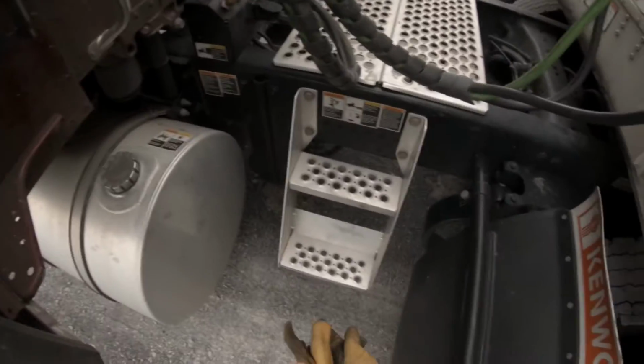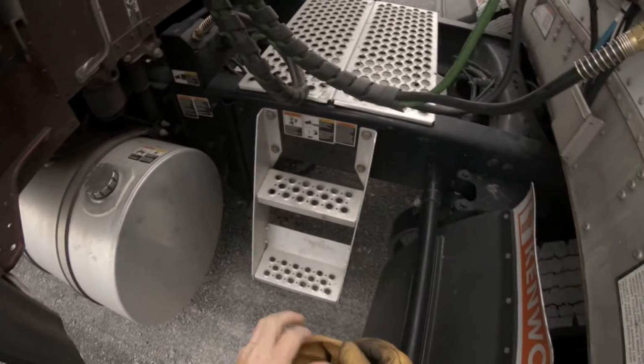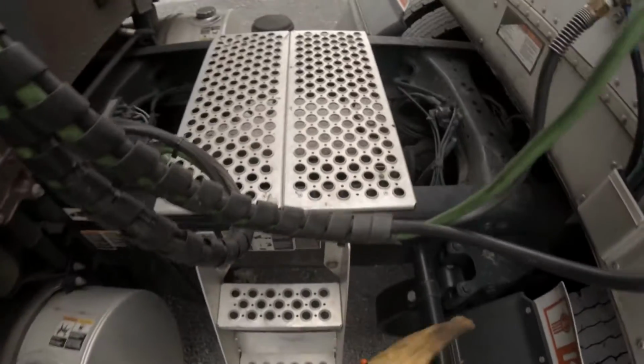I see dirt. It done it on dirt. I guess it could have been worse. Could have waited till I got right there and done it. So.